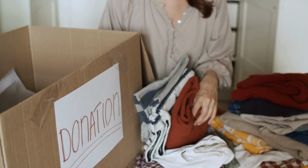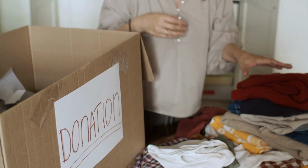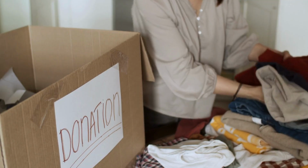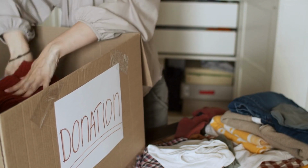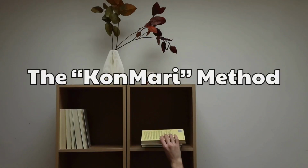Whether you only have a few minutes each day or want to get your chores done in the shortest time possible, these quick tips will help you keep your space tidy without too much effort. Let's get started. Number 1.